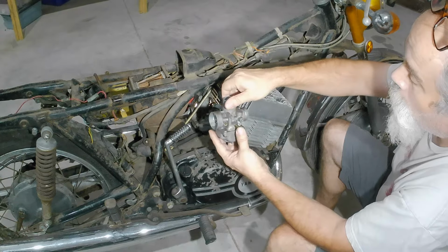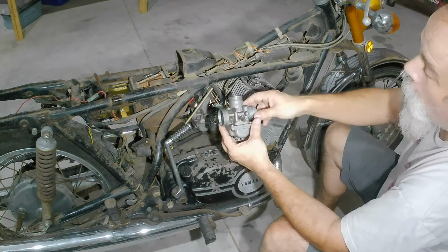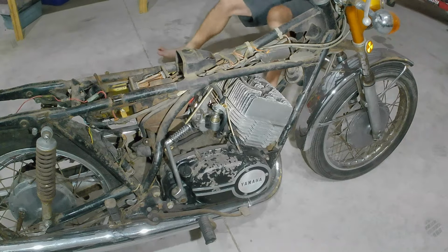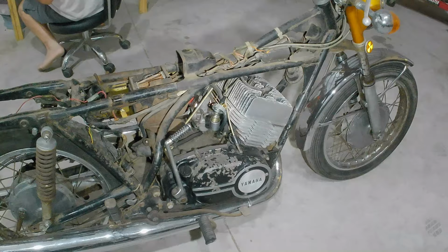McCuney. And this would be the right carburetor. There's also the correct carburetor. Oh man, I am so funny.